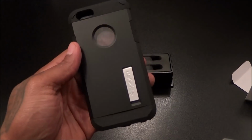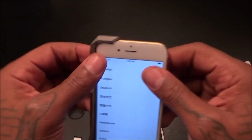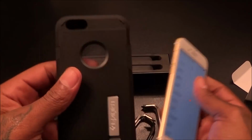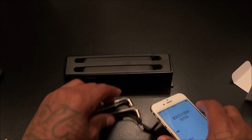So now when you want to just go to the gym and you want to drop your little speaking case on, all you got to do, matter of fact, let's see how easy this is to take off. Just like that. Just put a little pressure, pop these off, then you can drop your speaking case on and go to the gym, and you can use these for when you're going out to get fresh.